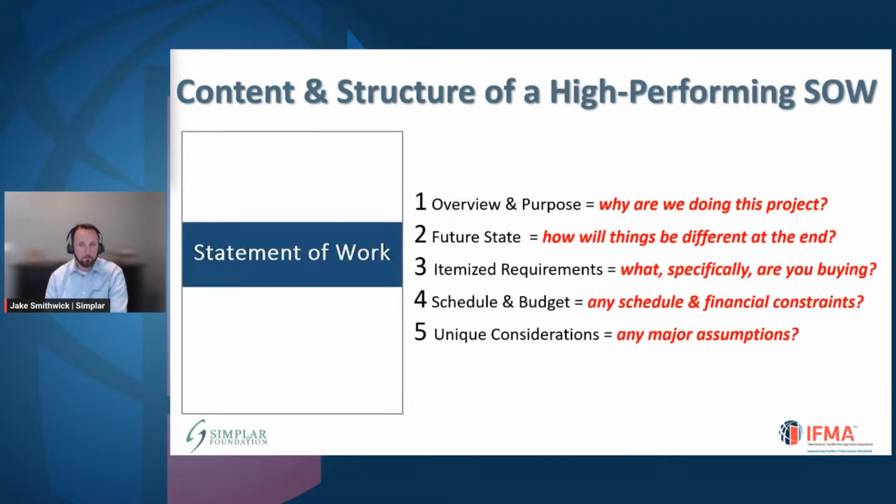When you think about a good statement of work, there's really 5 main things to keep in mind as you put this together. The overview and purpose, in other words, why are we doing this project? The future state, how will things be different at the end of the project? The third part of your statement of work are any itemized requirements. In other words, specifically, what are you asking the vendors to do? Number 4 is the schedule and the budget. So if you have any schedule or financial constraints, be sure to talk about that. And then finally, is there anything unique about the project, right?